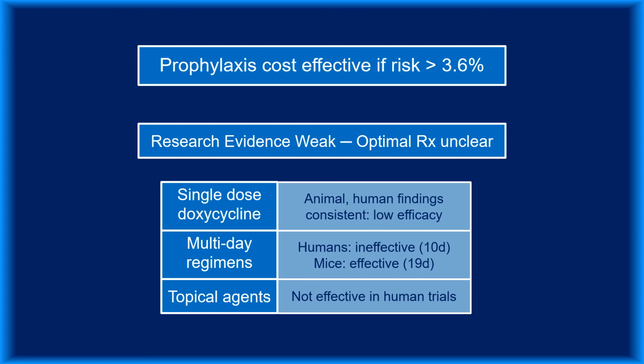When patient-specific factors preclude the use of doxycycline, substituting other agents into the multi-day scheme is speculative. Whether treatment durations of less than 20 days can remain highly effective is also unknown. Topical azithromycin is ineffective in humans and therefore not an option.